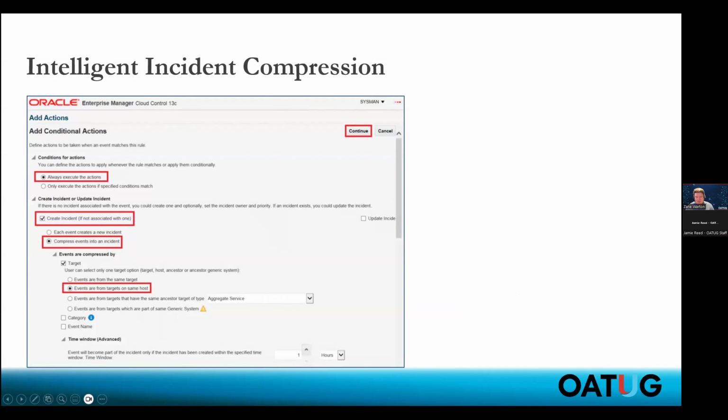But if you don't have update 12 installed yet, or you want to manually control how the incident compression works, you can use these kinds of screens. This is a screenshot showing that you're compressing events to create an incident. If not yet associated with one, you compress multiple events. You can compress from the same target or the same host. In this case, it's on the same host. And you can add other category or time windows if you want.